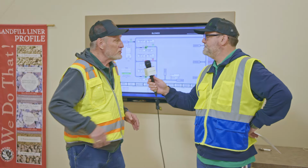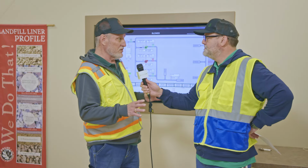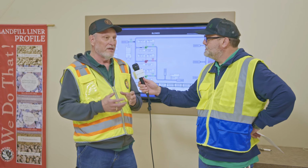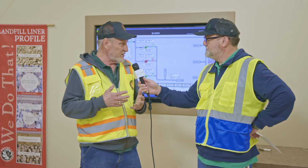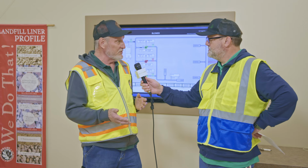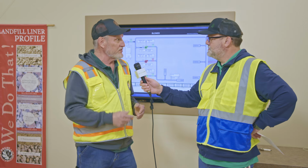So we saw the wells earlier, and then what this facility does, if you think about it, we've got just a really, really big vacuum cleaner hooked to all those wells, and it brings it down into a consolidation point, and then that gas is cleaned up a little bit. We take the dust out of it, for lack of better words, and then we chill it, which takes the water out of it. Once it's cleaned up to that point, it can be run through these engines.